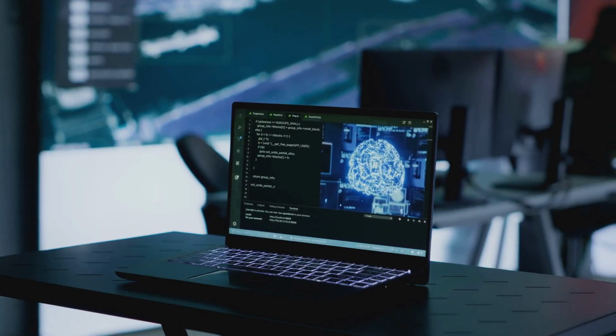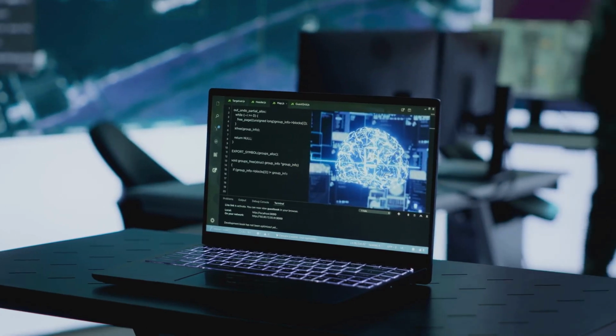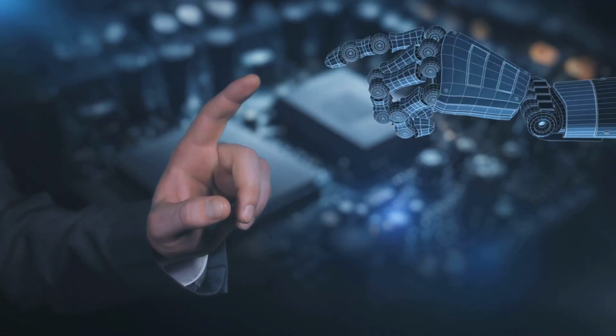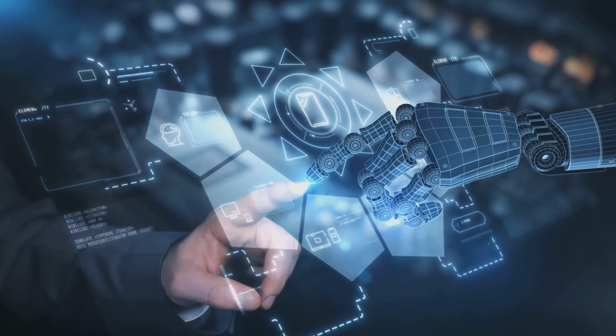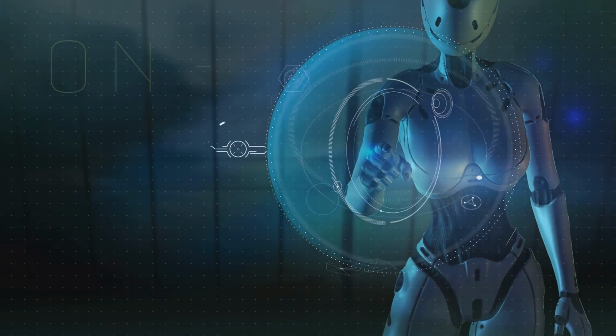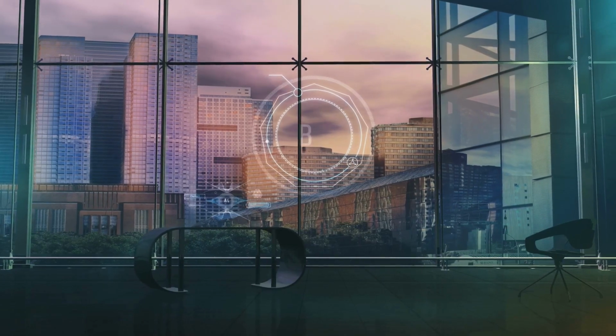Artificial intelligence, or AI, is a branch of computer science focused on creating systems that can perform tasks typically requiring human intelligence. This includes learning, reasoning, problem-solving, understanding language, and even perception. AI can do phenomenal things. It powers smart assistants like Siri and Alexa, recommends content on streaming platforms, drives autonomous cars, detects fraud in financial systems, and so much more. It's pretty much changing the world as we know it.